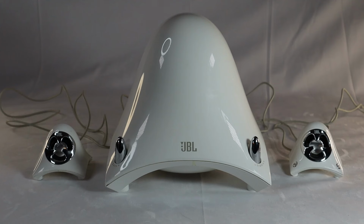JBL said back when this was released that the speakers were insulated to the point where you could put them next to your computer monitor and it wouldn't cause any issues with that. The subwoofer is a little bit bigger as far as a speaker is concerned, so that is something you'd have to put a little farther away from your computer monitor, maybe even on the floor or something like that. So let's take a little look, first of all, at the two speakers.